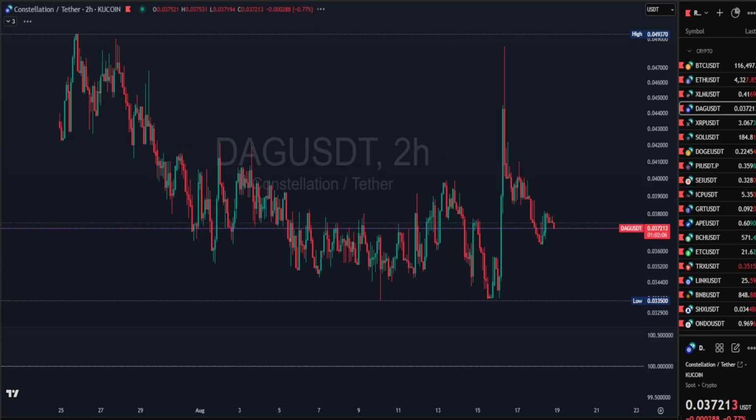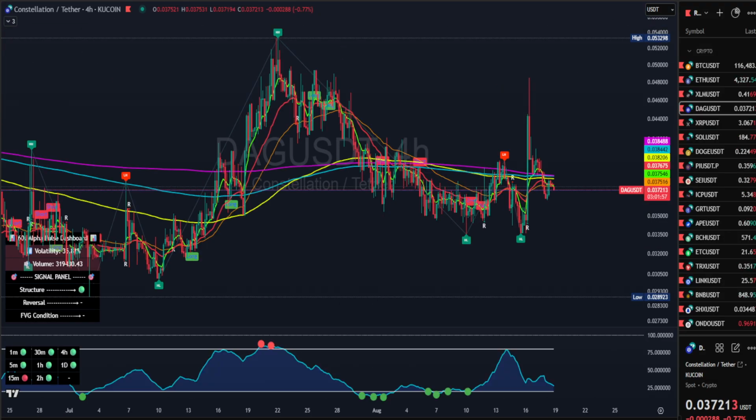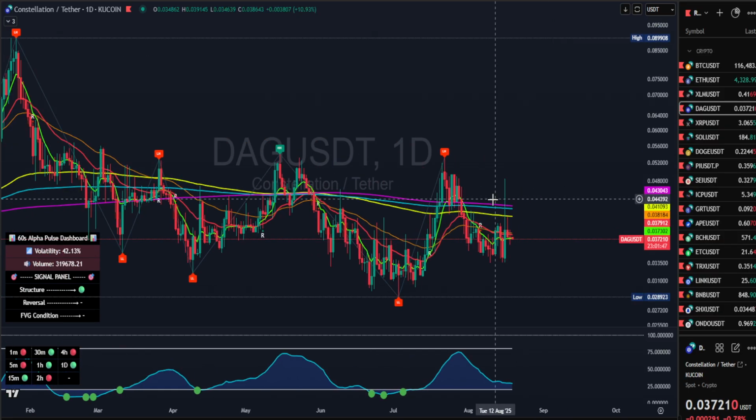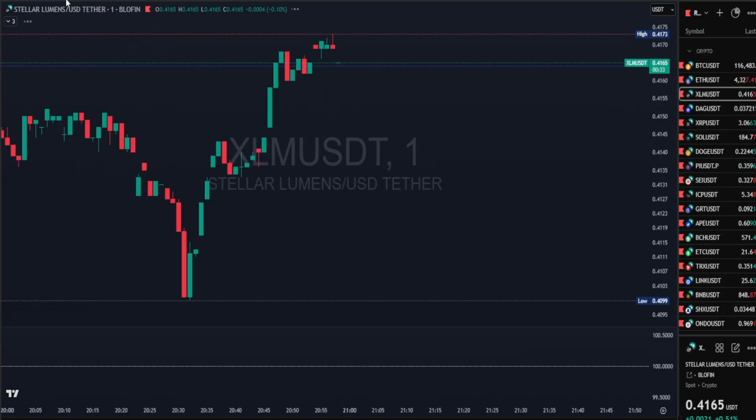Sorry guys, trying to do this all at once. Yep, another one's confirming at the 0.038, and another one at 0.6. So here we are looking at multiple time frames showing that we are going to be coming back up and hitting those as confirmations. So be ready for the upside of DAG if you haven't got it. That's fine. I just had a few people who do have it and they wanted to get an update on it. Let's look at XLM though.